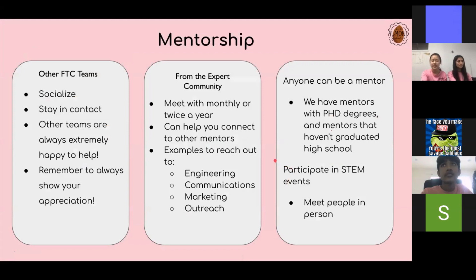So next is mentorship. Mentorship is sort of the secret to how we improve so much, because we would never be anywhere close to where we are now without all the great mentors that have helped us along the way. Especially for a rookie team, your number one goal really is to get great connections with your mentors, because they're the people who really push your team forward.